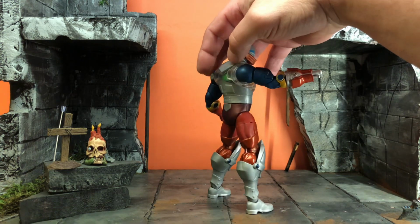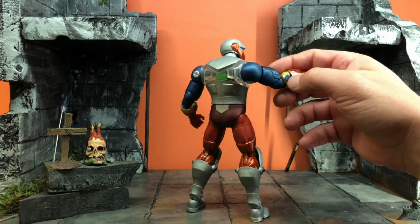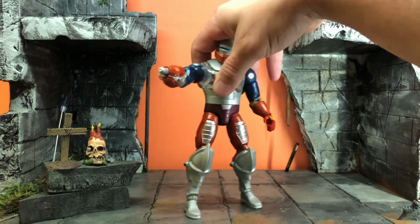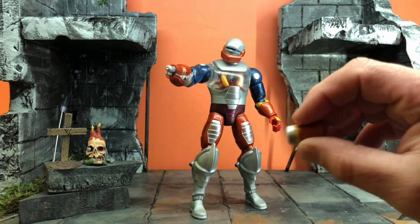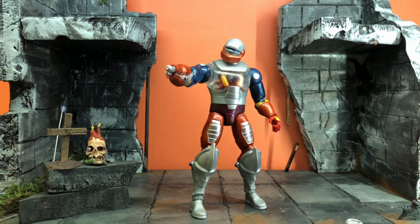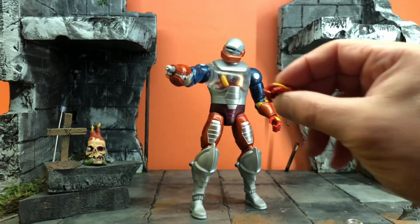My favorite thing about him, they have some metallic paint here. I kind of like that. He is double jointed. He came with another blaster. Kind of reminds me of a Mega Man blaster. That plugs in there. He came with the hand instead of the gun hand.